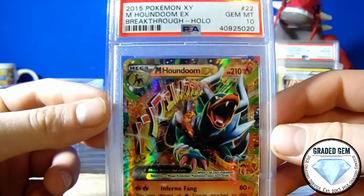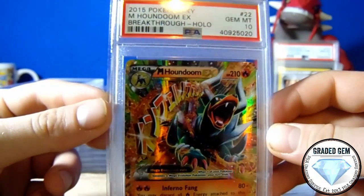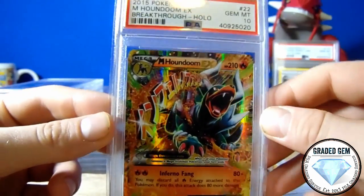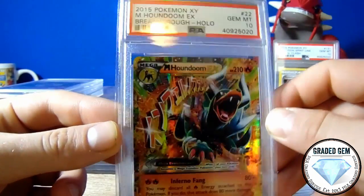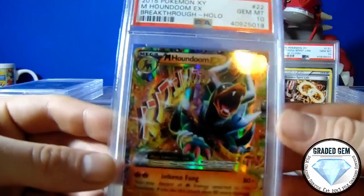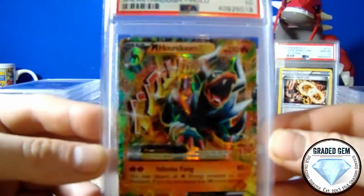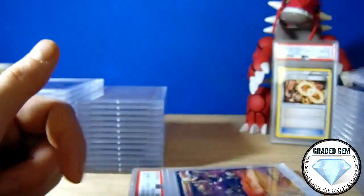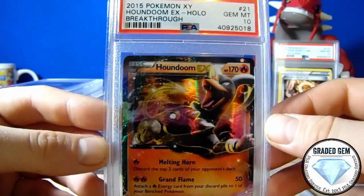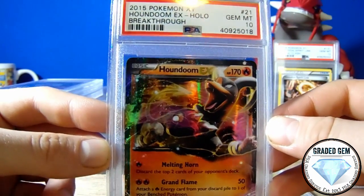Mega Houndoom. Really does pop, doesn't it? The artwork from the cards. Just got the ball shine right at it. Really does help pop the card out. Really helps with the 3D effect, I think. Stunning. The other Houndoom EX, jumping out of the card almost.